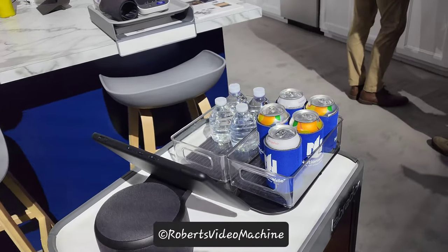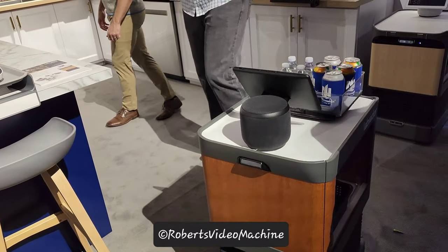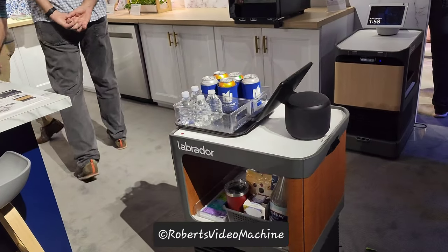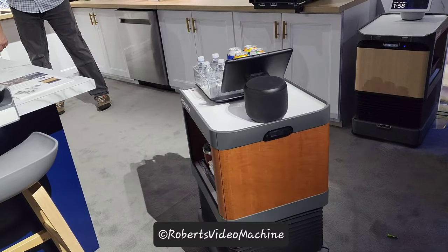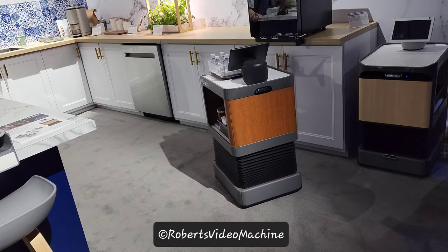Watch out for them. Yeah, please, if you guys can not touch the fridge. So it saw a couple obstacles. Now it's trying to path around it, and it figured out that they moved. So now it can go all the way there.